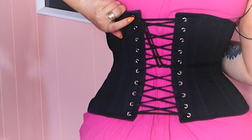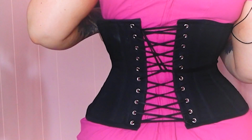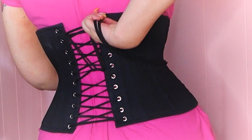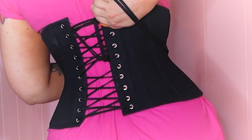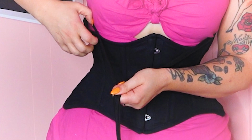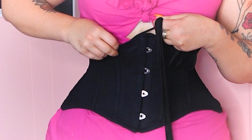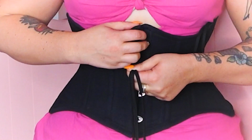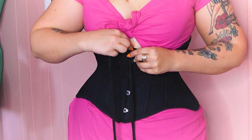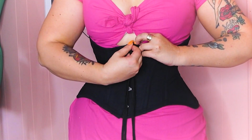Like so, and you bring them up and tug it underneath the center back panel, and you do the same for the other side. And then you turn around, you bring the string underneath the corset and you bring them in the center front. Still have a lot of space here, so it's not uncomfortable. And you do the same thing.